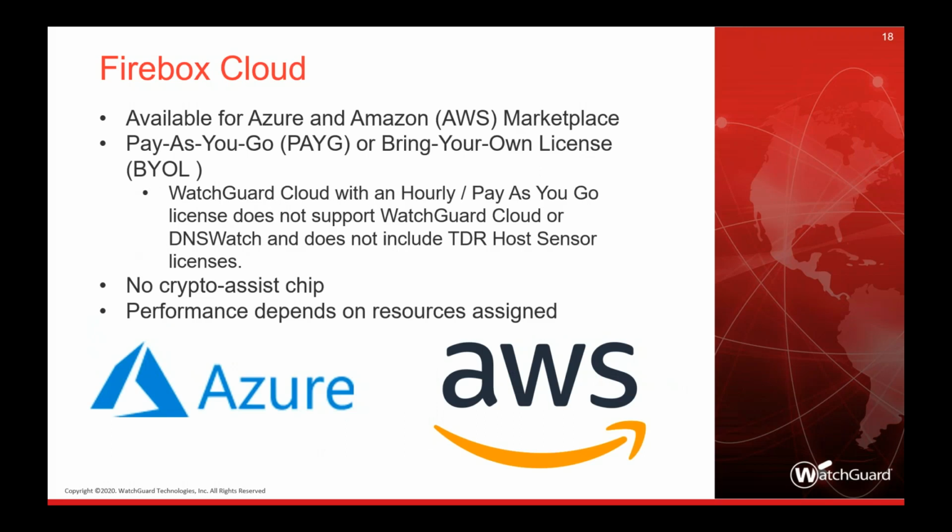Firebox Cloud, on the other hand, unlike the virtual Firebox, which requires physical hardware or a hypervisor of some kind, deploys directly in the AWS or Azure marketplace. So you can go right into your Azure account and browse through all the available appliances, and instead of building a Windows machine with Hyper-V on it, you can say, give me a WatchGuard Firebox.